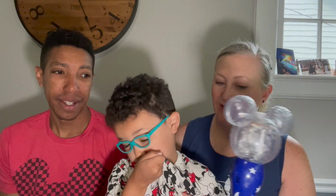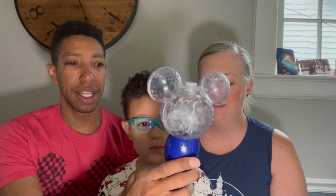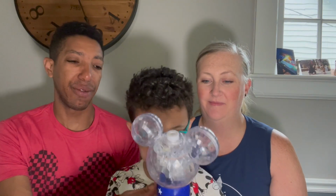But yeah, $30, but they're everywhere, not hard to find. And your kids will see them and want them. They light up too, so it lights up and makes bubbles. It's a nice little souvenir for him to use and play with. He'll have it this summer. We got it at Test Track.